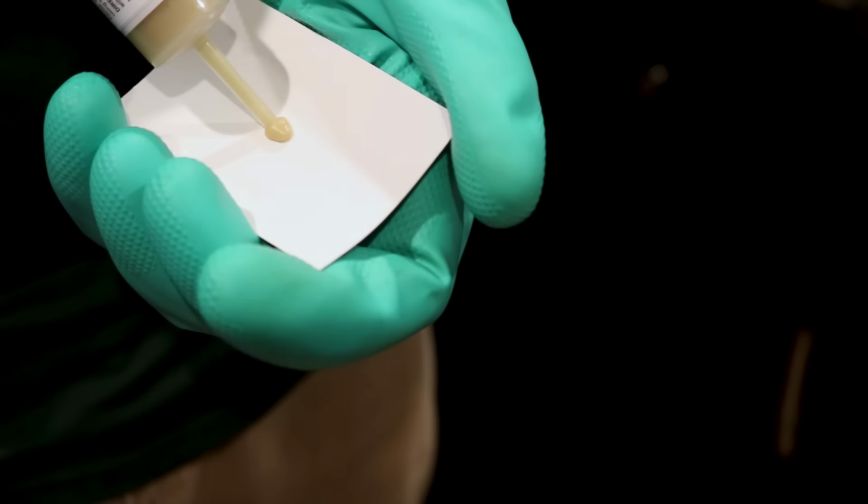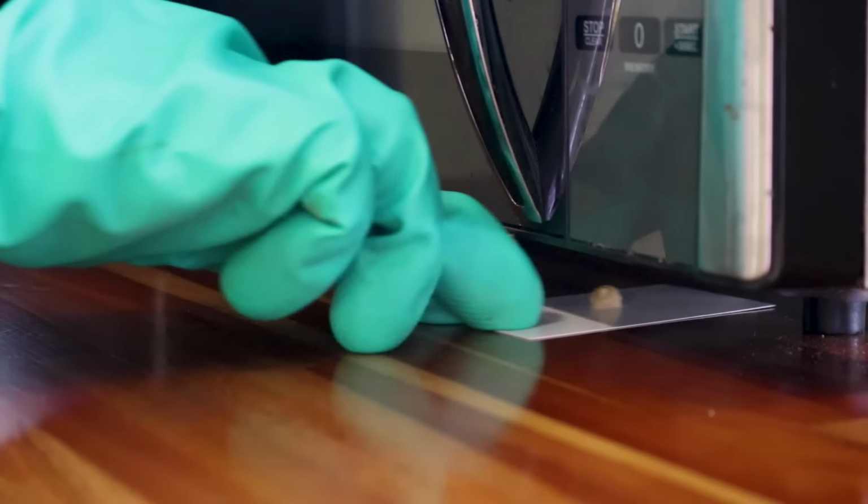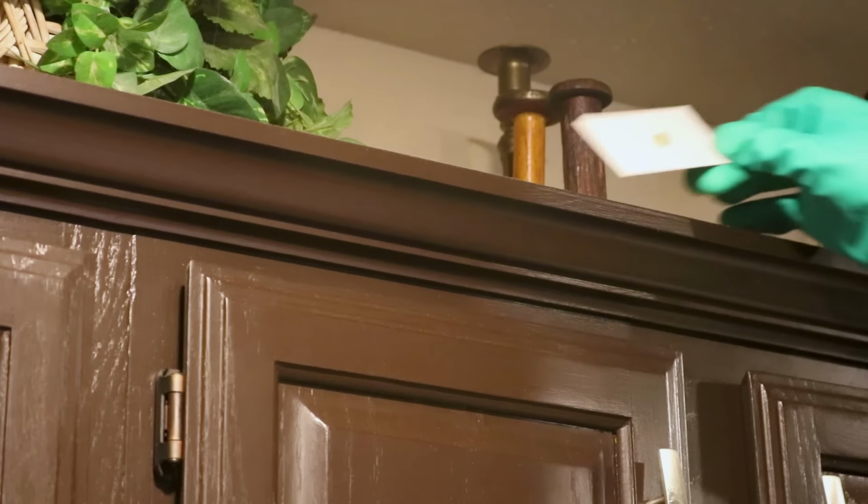Another tip of using the gel, you could actually take an index card and just put a bead of gel on top of the card and slide that up underneath your appliances. Oh, also don't forget to possibly treat above your cabinets as well.